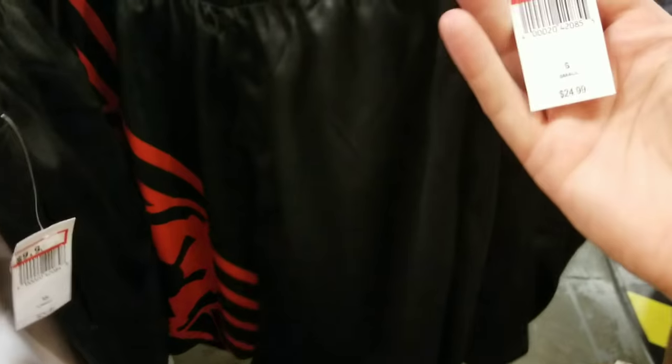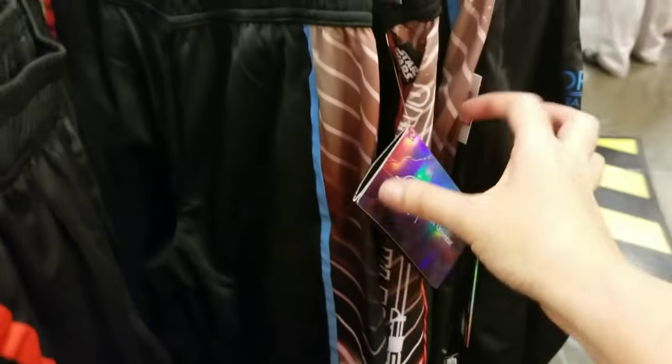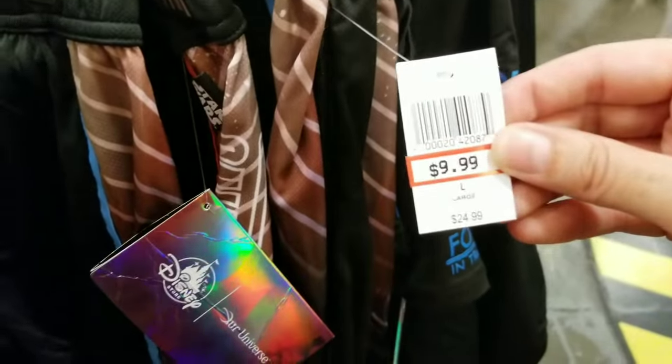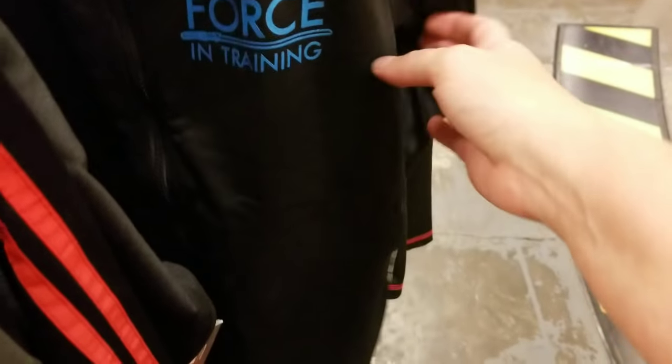$9.99. What? I haven't seen these. $9.99. Is there like little jogging shorts? I haven't seen these either. These are new to the store. $9.99. Oh, look. And it's got the matching lightsaber shirt. How cool is that? $7.99. Oh, look at this. That's new too. I really like that.